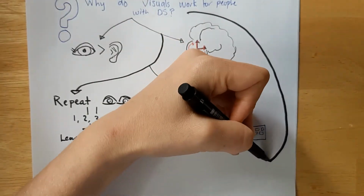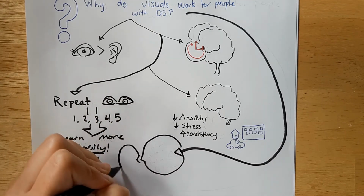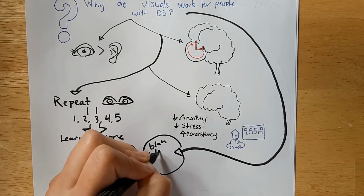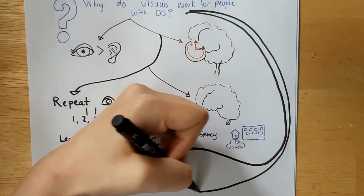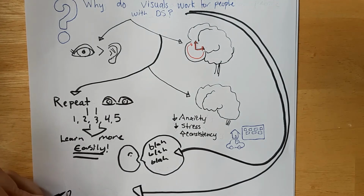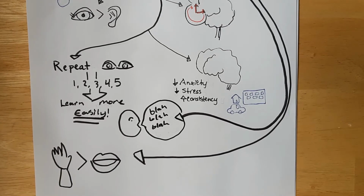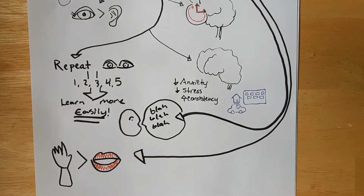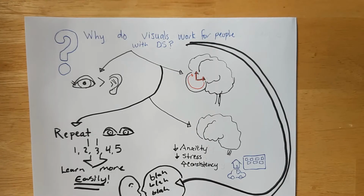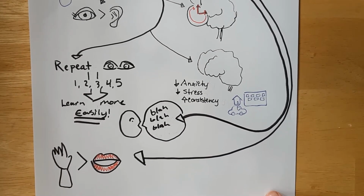Let's discuss another aspect, which is the stress on you, the supporter, parent, or teacher. By using visuals, you are decreasing the number of times that you will need to repeat yourself, which, as we all know, nobody likes to nag. The last area that I'm going to discuss here is the use of the hands, and the motor system of moving your hands is easier for people with Down syndrome than moving their mouths. So by using a visual, you are providing an opportunity for the individual with Down syndrome to respond more easily than they would if they had to say the words.